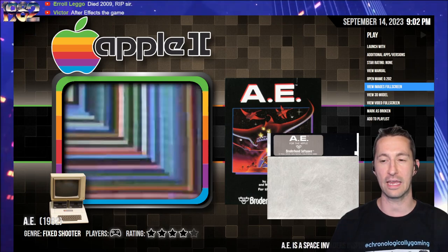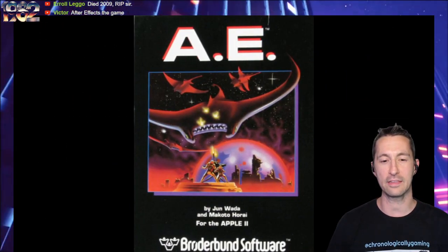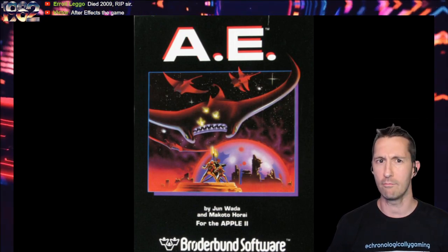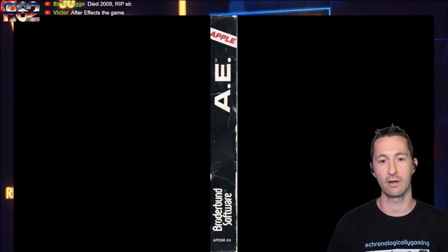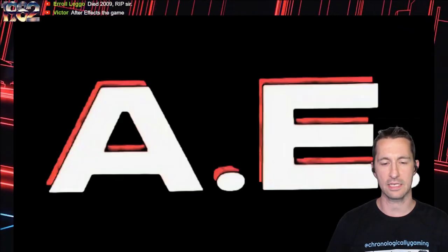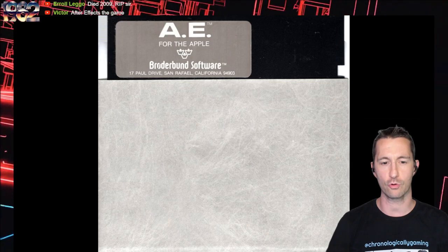It's for Manta Ray. Let's take a look at the rest of the artwork we have. I mean, look at the box. The front of this is awesome. It is us destroying manta rays in the future. And we have the disc, which if you look on the back, it is Japanese. And then if we look on the front, it has Broderbund.